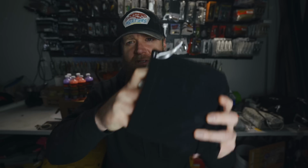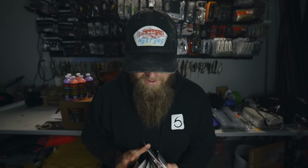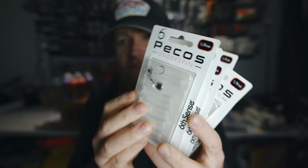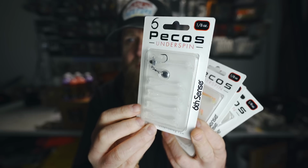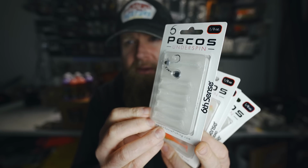Next up, really stoked on these. Let's just pull them all out of the sack at once. These right here are the Pecos Underspin and the Pecos Swimbait combo packs. This one right here is the one I've caught the most fish on. I've actually gone out and thrown this bait on BFS gear, and I had a lot of fun catching some fish on this for the first time. You can see that video here on the channel.